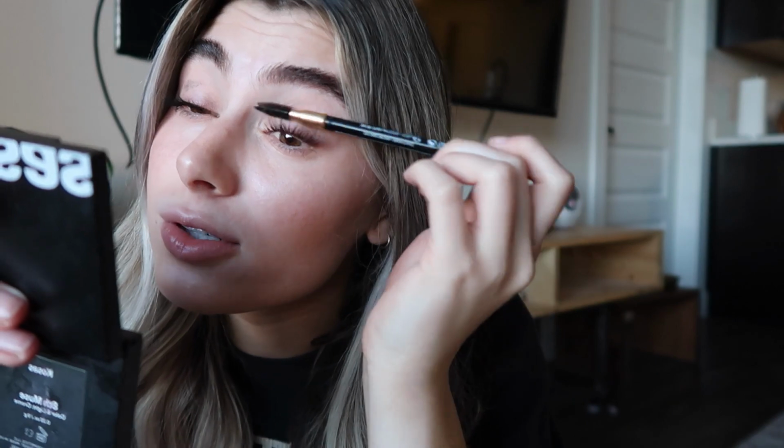For the finishing touches, I am going to take that same spoolie that I used for my eyebrows and ever so gently flake off the excess mascara like this. Works like a charm. Now I'm going in with one more coat of mascara.